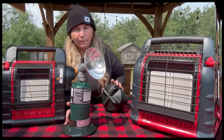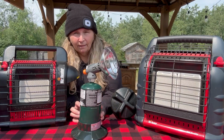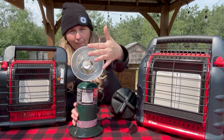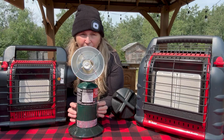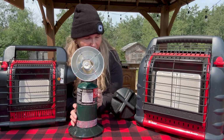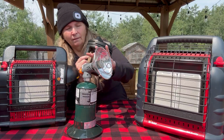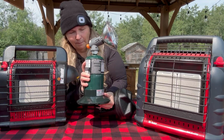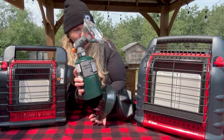Here we have a smaller option. This is just the heat globe that hooks onto the tank itself. Definitely not as big, but it would keep you warm or warm you up in a hurry if you were in a vehicle and you just needed to get that chill off you. This just unscrews, and the top piece with the igniter fits right into here. Again, it comes with a base so that it's a little more steady and not likely to rock over.